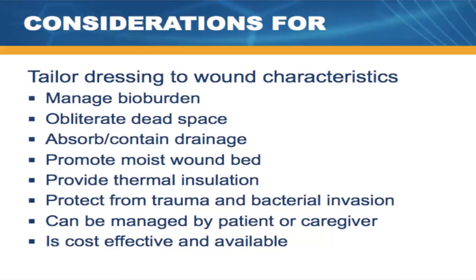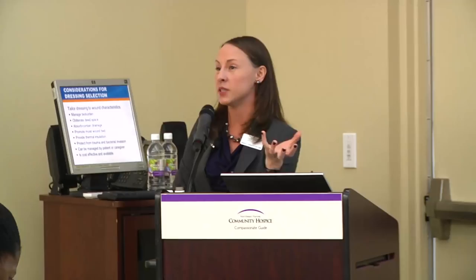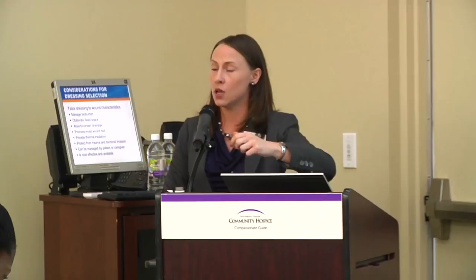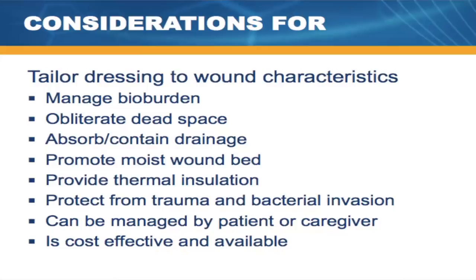And then you need something that's going to absorb drainage. Beyond just absorbing the drainage, preferably something that's going to contain it and lock it in, because wound fluid actually could be cytotoxic. If you have a puddle of wound drainage sitting on top of a wound, that's going to alter the microenvironment of that wound. It's going to change the pH. It's going to allow bacteria to sit in that puddle and reproduce. So you really do need to think about dressings that can help wick away that fluid, but yet maintain that moisture balance at the surface. You want to make sure that you are maintaining that moist wound bed.